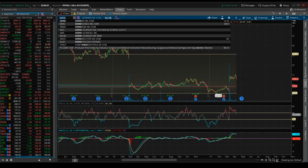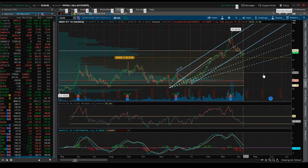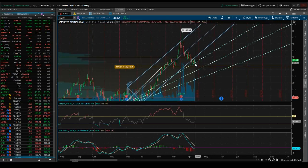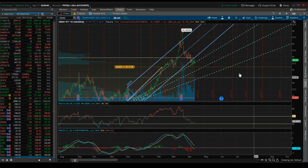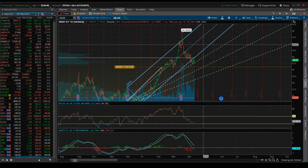So, okay, and then let's take a look at SMAR, Smartsheet. Let's see how that's doing for us. Good. It's holding this fib fan level. It's kind of working its way back up. You have that resistance right there at about 40. If you can get over 40, you're basically back in the pitchfork and maybe working its way back up.